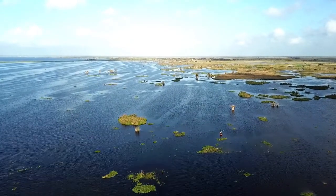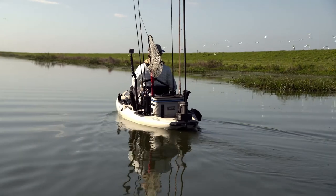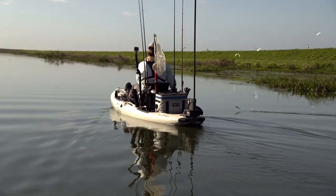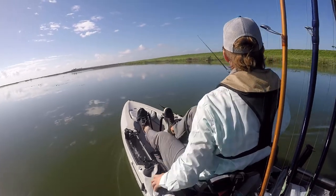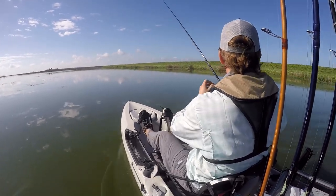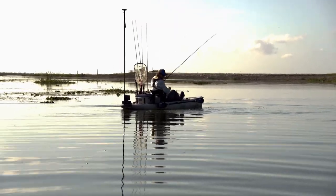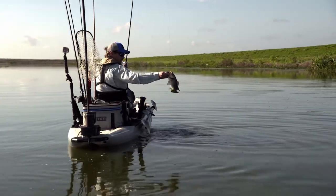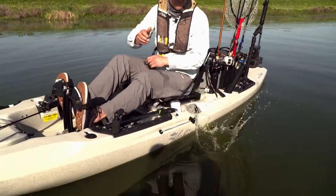Fellsmere Reservoir is super unique. It's a no motor zone, so you can only fish it from a kayak or a stand-up paddleboard or something like that. So it's pretty cool. It keeps a lot of people off of this waterway. It allows the fish to get really big in this lake. And it also means that there's not a lot of pressure on these fish. So they're more willing to hit artificials and stuff like that. Nice little chunker. I'll take him.